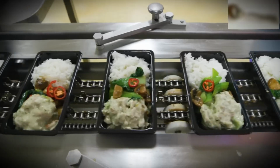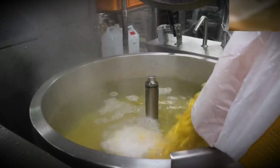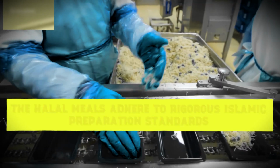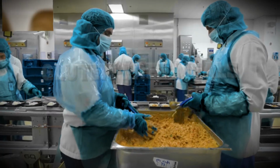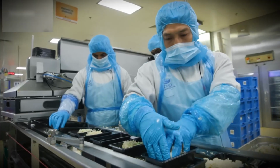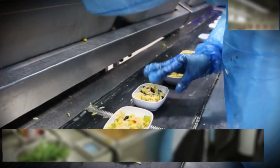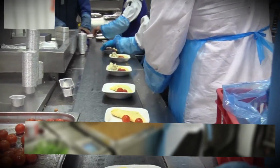The kosher kitchen is a completely separate, sealed-off unit, operating under the strict supervision of rabbinical authorities. The halal meals adhere to rigorous Islamic preparation standards. Gluten-free meals are prepared in areas with separate utensils and equipment to prevent any risk of cross-contamination. Each of these special meals is then labeled, tracked, and verified at multiple checkpoints to ensure it reaches the correct passenger's seat. It's a level of personalization and care that is almost unheard of on this scale.